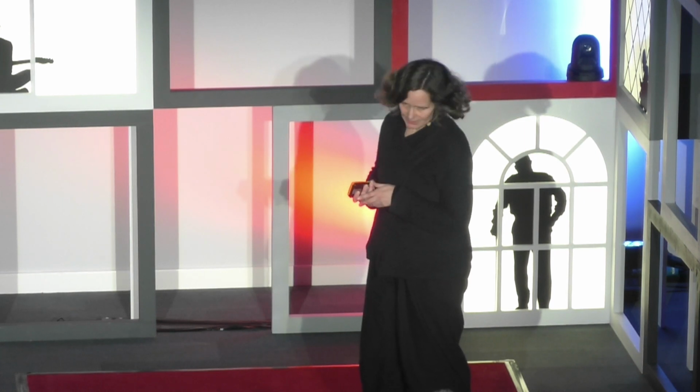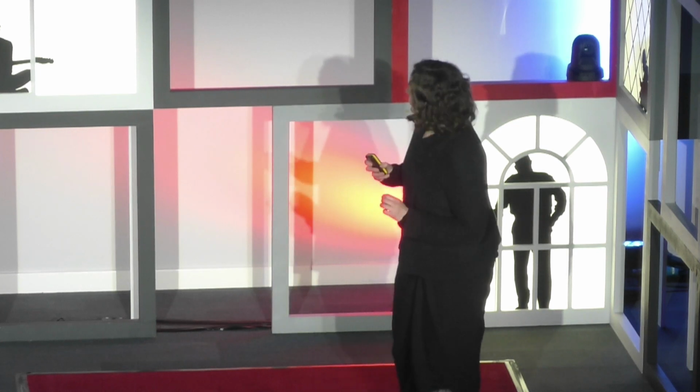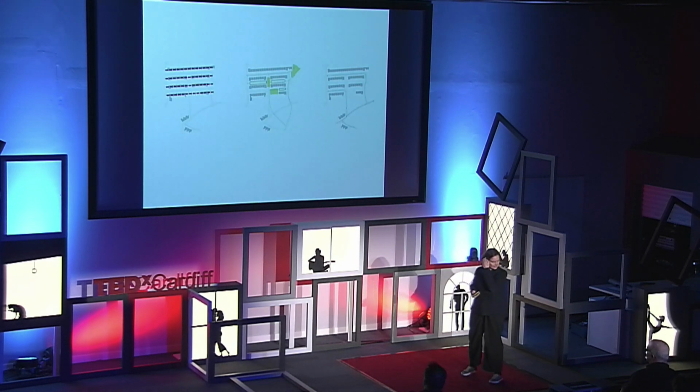And we analysed this traditional street, and it was originally called Greyhound Opening at competition stage. We looked at how we might take that rhythm and slip it so that south-facing, all of them get front gardens, and then we put communal gardens or communal routes through the gardens at the back to make a different kind of rhythm, but keeping the same proportions as the original streets. And here's just showing how those proportions get carried across.